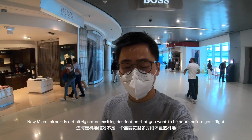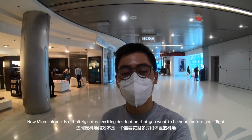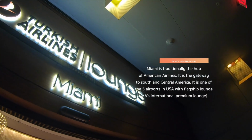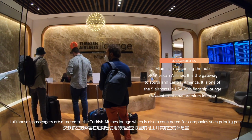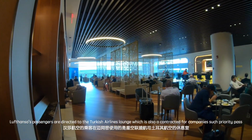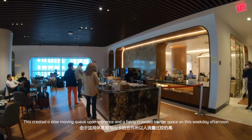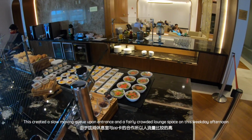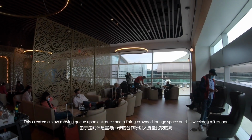Now, Miami Airport is definitely not one of those exciting destinations that you'll want to be at hours before your flight. Lufthansa's passengers are directed to the Turkish Airlines Lounge, which is also a contracted lounge for companies such as Priority Pass. This created a slow-moving queue upon entrance and a fairly crowded lounge space on this weekday afternoon.